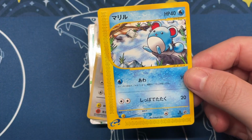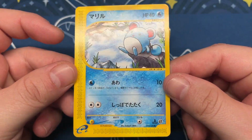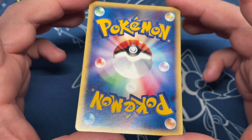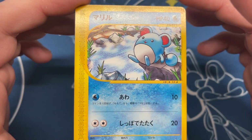All right, first up, we have Meryl in near mint condition from Expedition. Condition on this is near mint, so you're really not going to see much going on here. Again, what you see is exactly what you get. I am not trying to hide anything. I don't play those games.